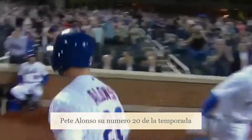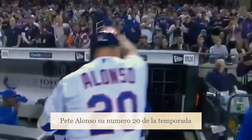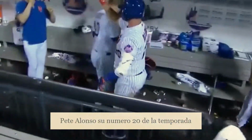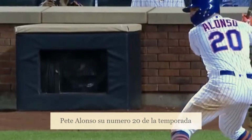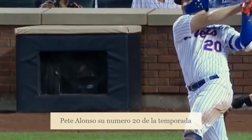So the Mets finally break through against Bumgarner, and of course it's Pete Alonso doing the honors. Well, he just keeps chugging along and gets better and better. Good balance. He's starting to pull the ball now a little more, but still going the other way. A very good approach.